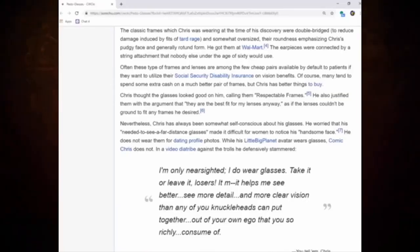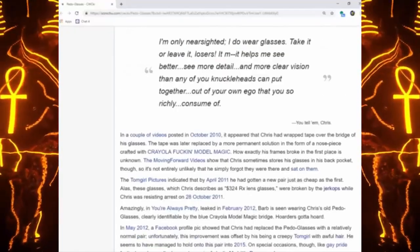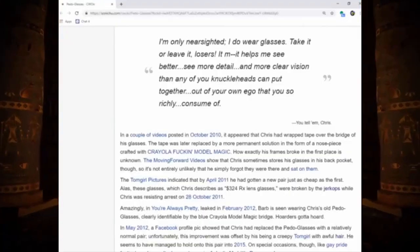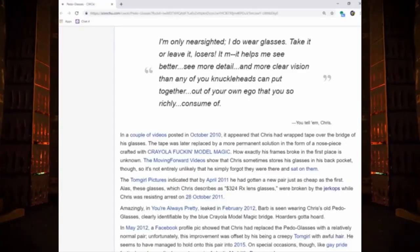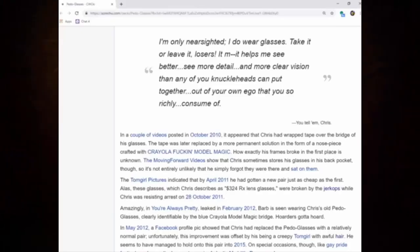In a video diatribe against the trolls, he defensively stammered, "I am only nearsighted. I do wear glasses. Take it or leave it, losers." Oh, great. He's already insulting people. "It helps me see better, see more detail, and more clear vision." Yes, that's what glasses do, Chris, "than any of you knuckleheads can put together."